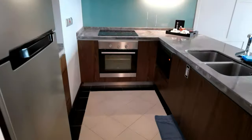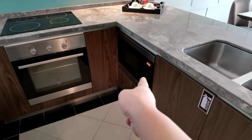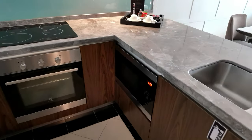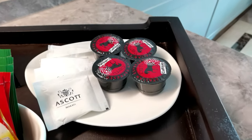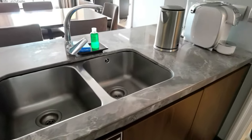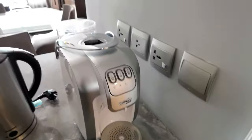Let's explore. So full service kitchen with ref, oven, water, microwave. Okay, microwave and the oven, induction oven, with range hood. They have complimentary coffee in coffee capsules from CBTL, and also drinking water. Then you have the kettle and the coffee maker.